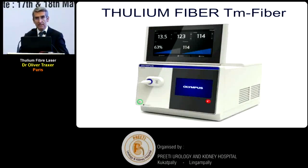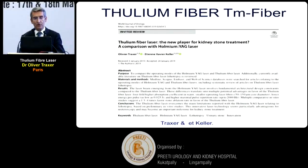Of course, in India, it's possible for you to buy the original one from IPG directly, but in the rest of the world, Olympus will be the distributor of this machine, and it's supposed to come relatively soon, probably by the end of the year.